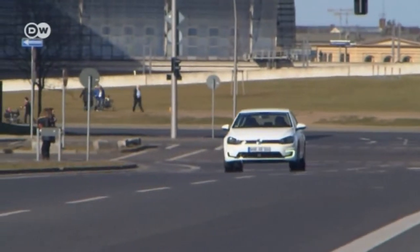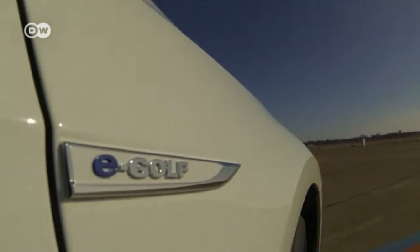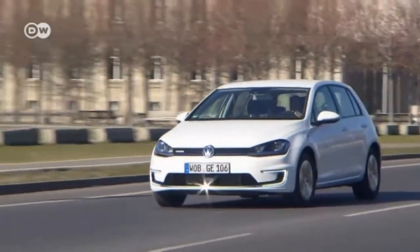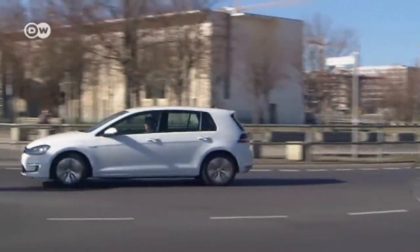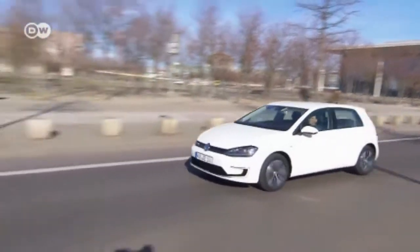Now it comes in an all-electric version, which means Golfs can be had with every kind of engine. Other manufacturers develop the e-cars as separate models and produce them in separate factories. Volkswagen's e-Golf looks like conventional Golfs and is produced in Wolfsburg, Germany, in the same factory as they are.